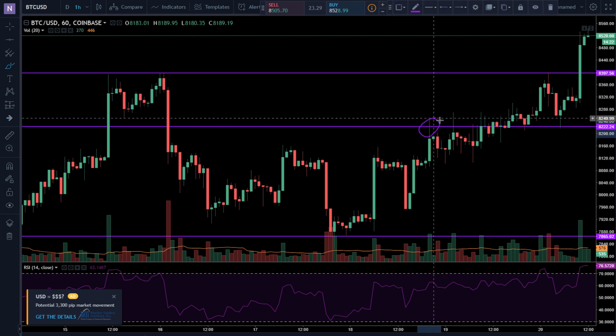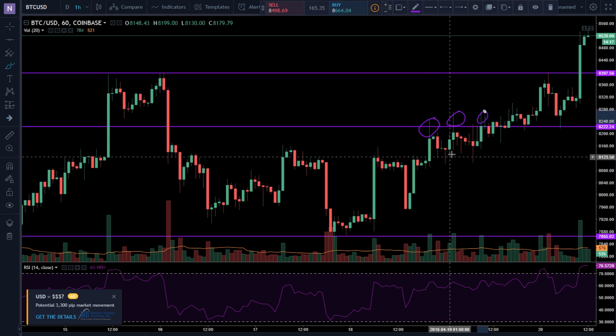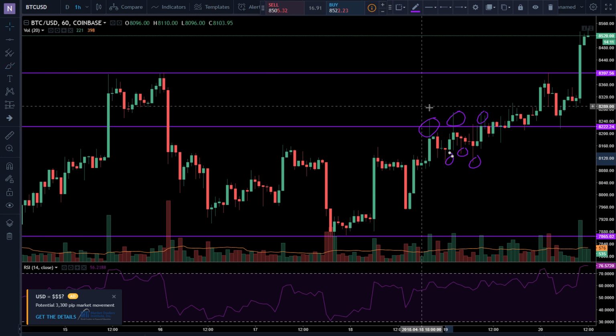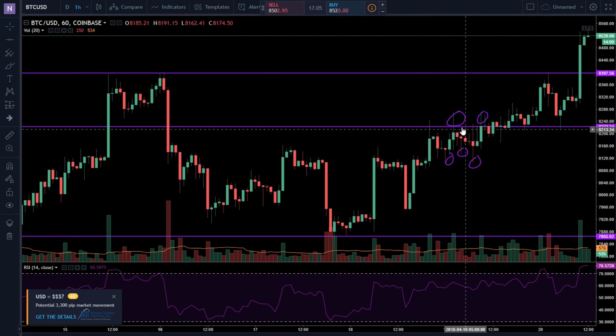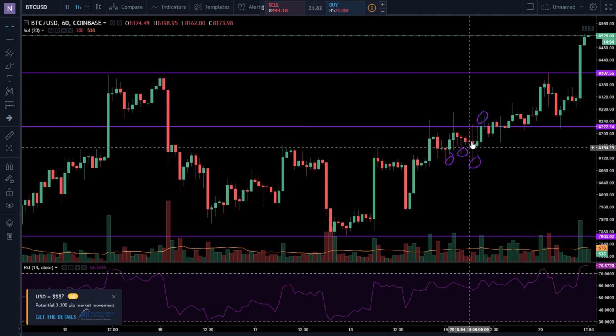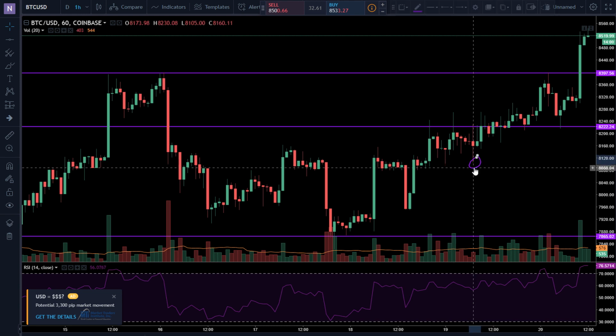We had tested it a couple times in this area, and I tweeted about that. It looked like this could be a reject. We could be pulling back, but every single time we were met with buyers on those wicks. And so what that told me is that we were seeing a condensing price action. As long as we continue up in this diagonal formation up to the top right corner of the chart, we were going to see continued higher lows, and we haven't broken trend yet.